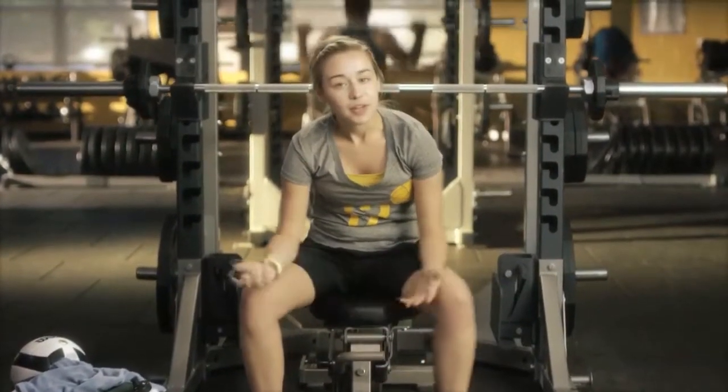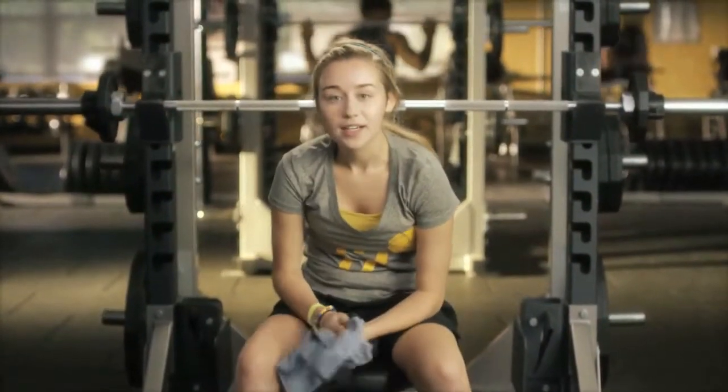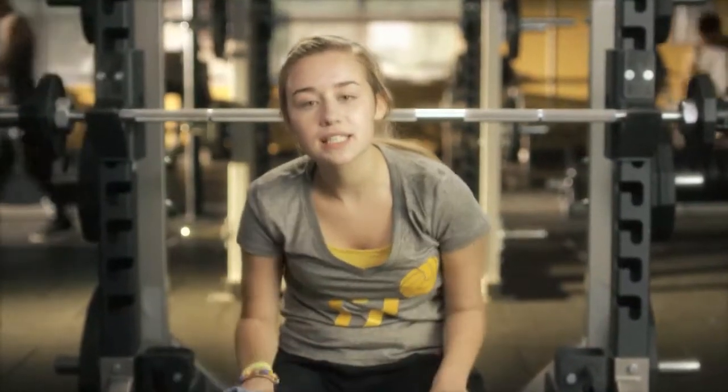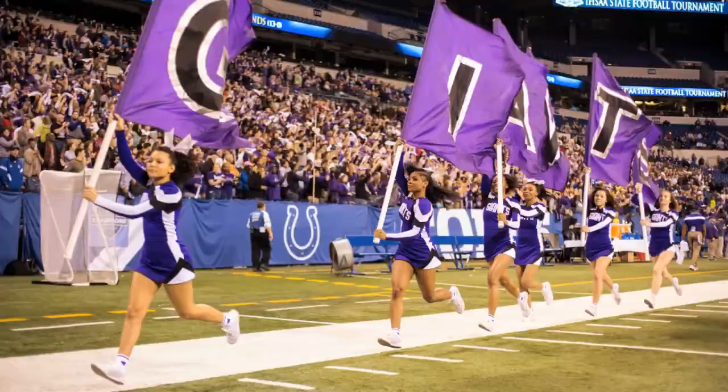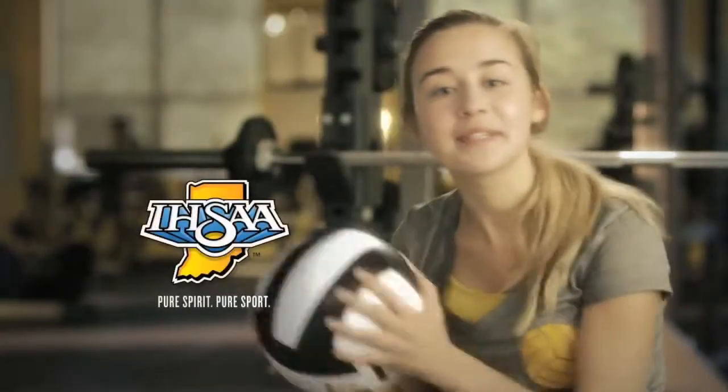I don't think of this as a high school weight room. It's more like a high school classroom. I'm learning how to manage my time here. I'm learning that it's important to have goals and that it takes persistence and commitment to reach them. And I'm learning that the best way to lead is by example. Indiana High School Sports. They're more than just a game. Come and see me play.